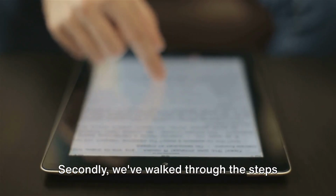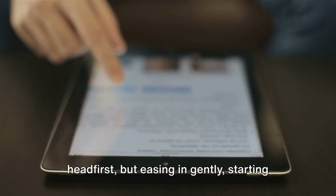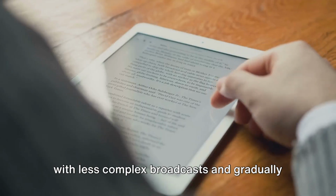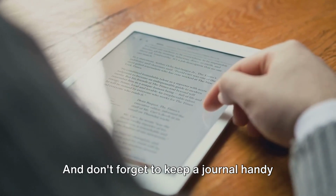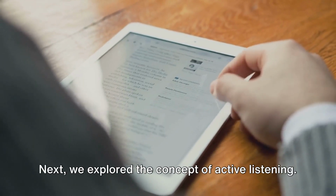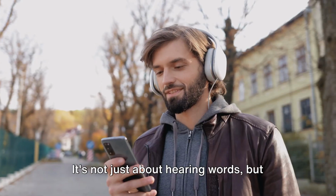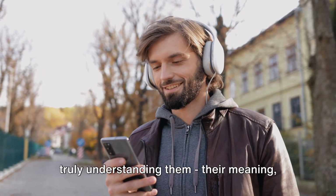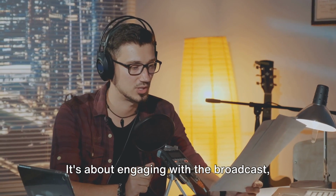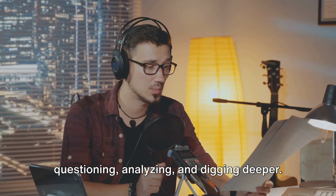Secondly, we've walked through the steps to get started. Remember, it's not about diving in head first, but easing in gently, starting with less complex broadcasts and gradually working your way up. And don't forget to keep a journal handy to jot down new words and phrases. Next, we explored the concept of active listening. It's not just about hearing words, but truly understanding them, their meaning, their pronunciation, their usage. It's about engaging with the broadcast, questioning, analyzing, and digging deeper.